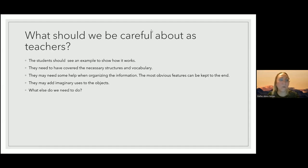What we did was they have to see an example to show, to learn how it works. And they need to have covered the necessary structures and vocabulary, as you can see. There's specific vocabulary, specific structures, set of structures. They may need some help organizing the information. They may need some imaginary uses to the object.